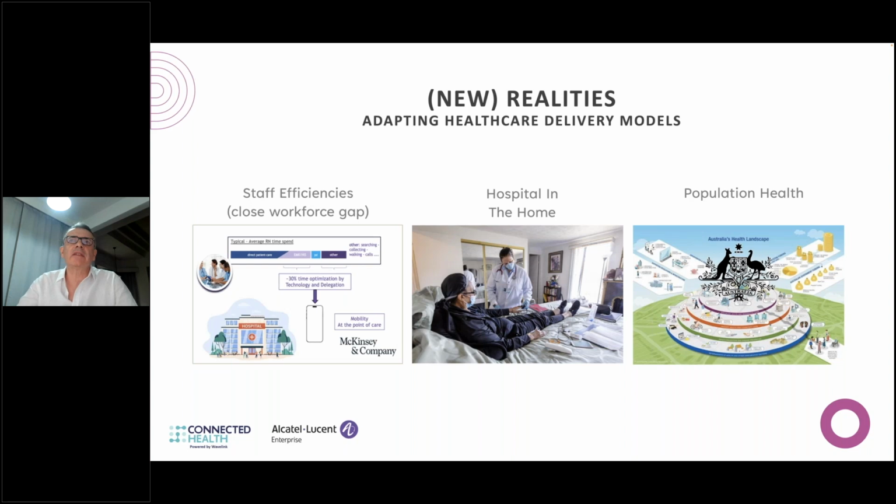There is also that, let me say, move into the hospital in the home. Again, nothing really new for an Australian setting. Even when I was a kid, you had the flying doctors programs on television. And by the way, I'm a Belgian guy, so even there we could see the reality of what's going on in Australia. But there is definitely a movement ongoing right now in how can we expand the hospital beyond the four walls of the hospital.